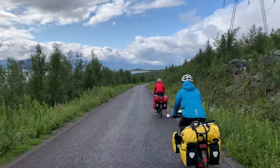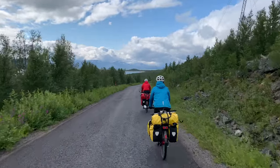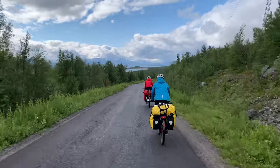Oh, the weather changes fast here. A few minutes ago we were sitting having our lunch in the sun. Now it's raining and windy. So you have to be prepared for all kinds of weather here. That was a short shower. Sky is blue again. See if we can dry out. Heading now for Ritsem.